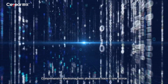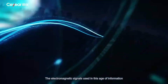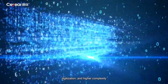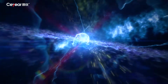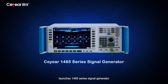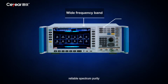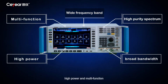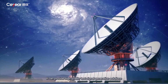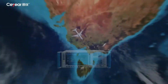Comprehensive electromagnetic phenomena traced to one source. The electromagnetic signals used in this age of information are developing rapidly towards broadband, digitization, and higher complexity. Under this background, China Electronics Technology Instruments Company Ltd. launches 1465 series signal generator, which features wide frequency band, reliable spectrum purity, broad bandwidth, high power, and multifunction. It can provide high-quality test signal generation solutions in many fields such as aviation, aerospace, radar, and communications.